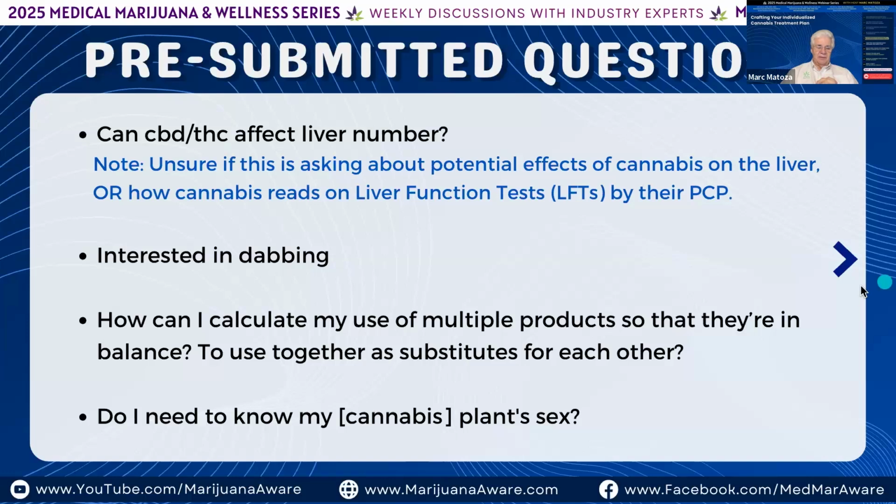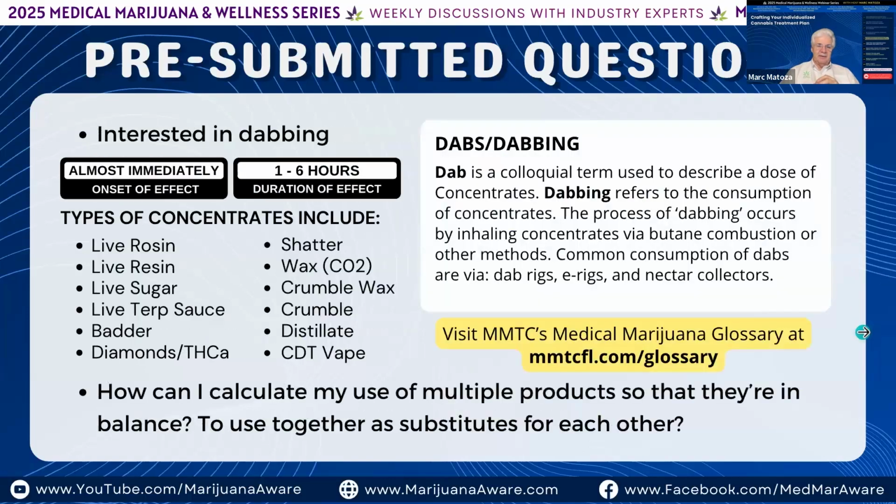Next question is that someone is interested in dabbing. Dabbing is actually a lot of fun. Some people love dabbing. They prefer it over vaping. What you're basically doing is taking what they call a rig and putting it up to a concentrate. If you look over here on the left side, you'll see there's a number of concentrates that come into play. That's your rosins, your resins, your sugars, crumbles, waxes, diamonds, whatever. The tip of that dabbing rig is hot enough that it starts to melt the concentrate itself. That produces the steam that is brought through the dabbing rig. It's basically the same as vaping. It's a reverse vaping process.